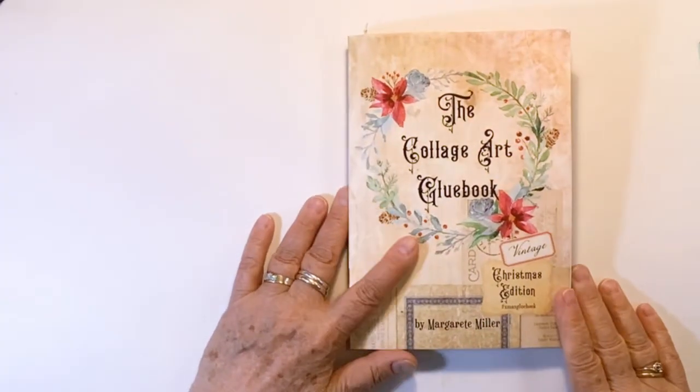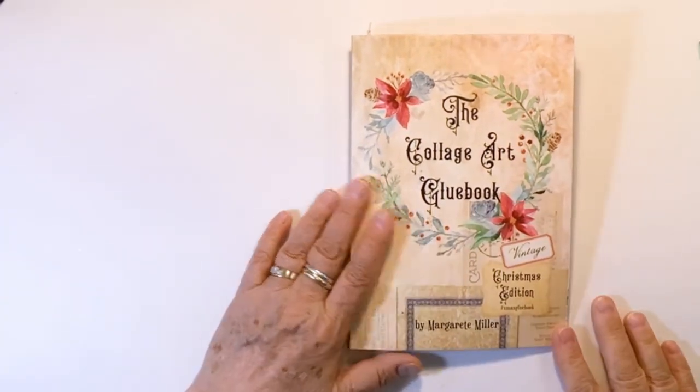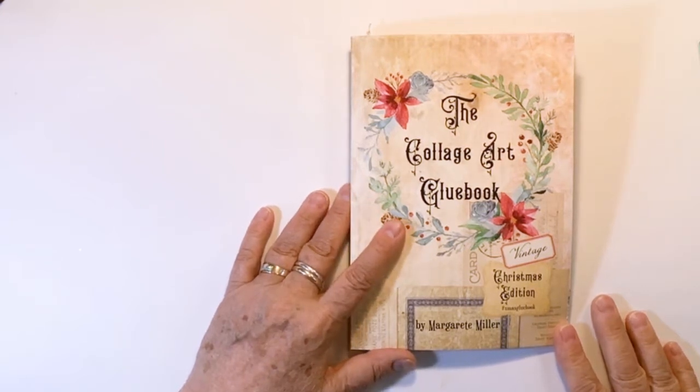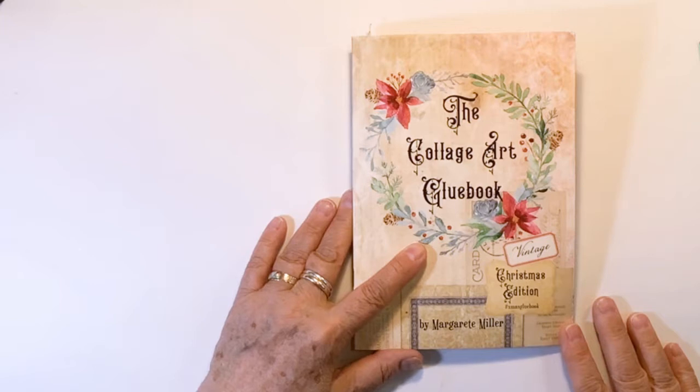Hi, this is Chris. Today I'm going to show you up to day 16, the Collage Art Glue Book, the Vintage Christmas Edition by Margarete Miller.